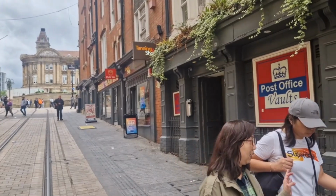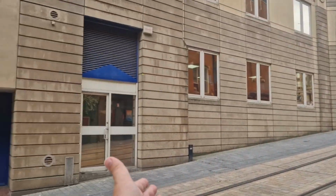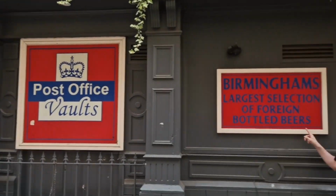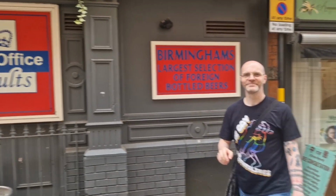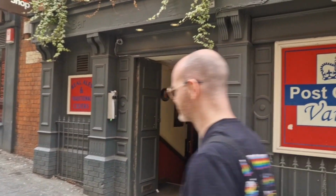Anyway, so we've come into the city centre. We are going to start at Post Office Vaults, which is just here opposite the massive great post office of Birmingham City Centre. Birmingham's largest selection of foreign bottled beers, as my lovely assistant is pointing out. I'm going to have one. I have done a lot of Birmingham City Centre before, but there was no video for us. This is the first Birmingham City Centre video, so we're just going to go with the flow, go to some of the best bars, show you the best places to go. And first up, Post Office Vaults.